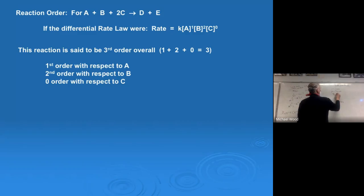The rate constant, the lowercase k, could change depending on temperature, but also on a catalyst. Also on a catalyst.